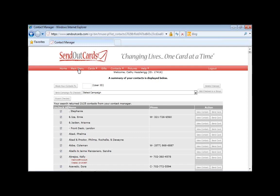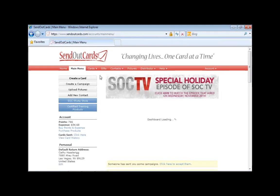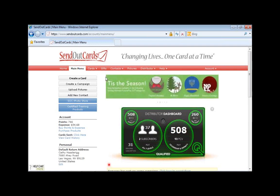Okay, and then my last question was, for the groups, can we have as many groups as we want, or is there a limit to the group number? I'm sure you can have as many as you want. I've got tons of groups in there. Okay. And can we add one contact to multiple groups? Yes. Okay, and if we are selecting 2 groups and one contact is in both groups, will it send that person 2 cards, or will it realize it's the same address? It'll only pull them up once. Okay, perfect.